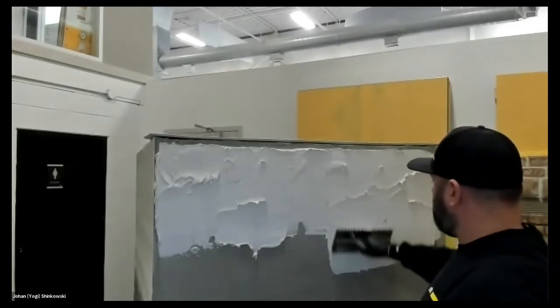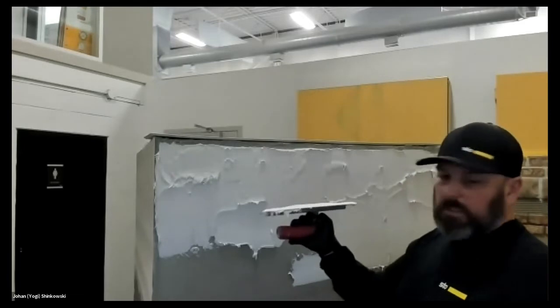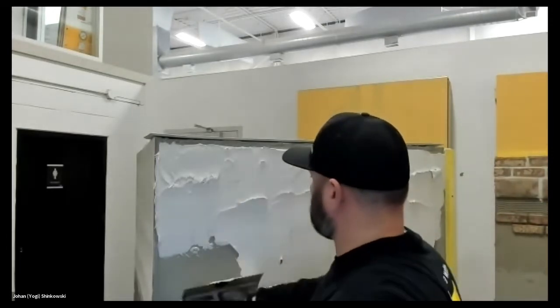As you can see, as I'm putting this stuff on, if you did have some wood veneers below this, some of this material could come in contact with it, which is why we start at the top.